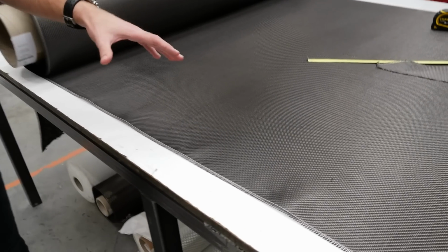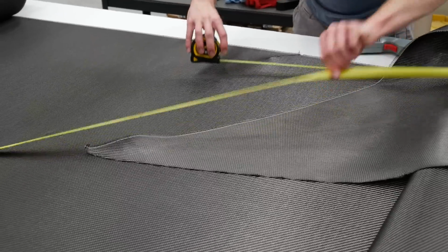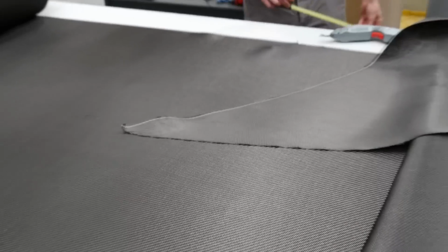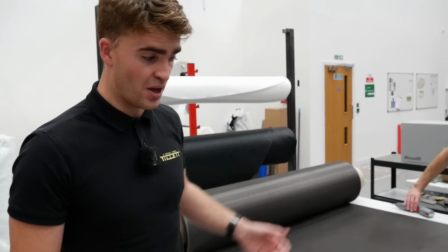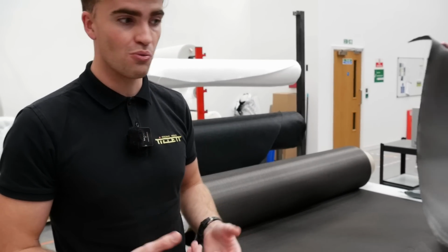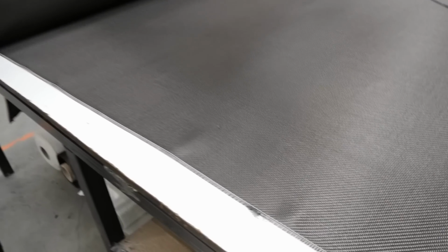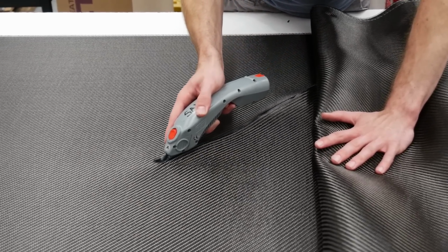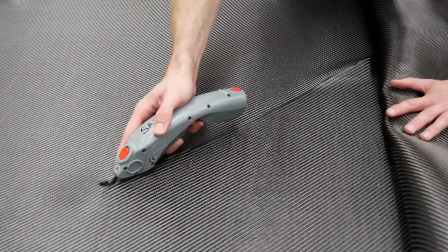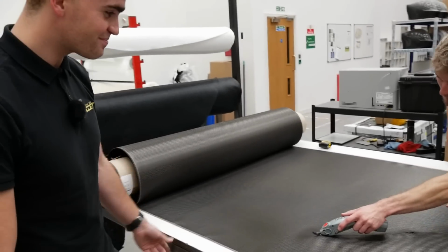So we have to cut the carbon in a very specific way. As you can see, AJ here is cutting the carbon at an angle, following the weave. If you cut it straight, then basically the whole weave will let go of itself and make a mess. But that's really cool. Every carbon seat that comes through the factory has to follow a very similar process to this, and this is probably the main point of where it will start. So cutting the material. That's awesome.